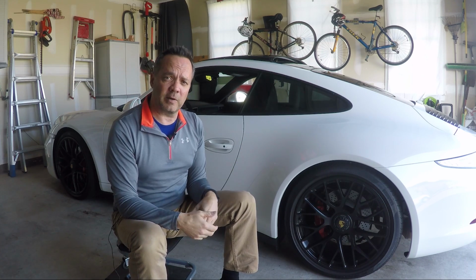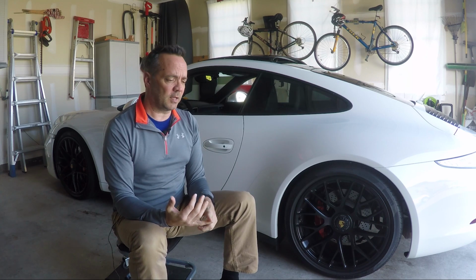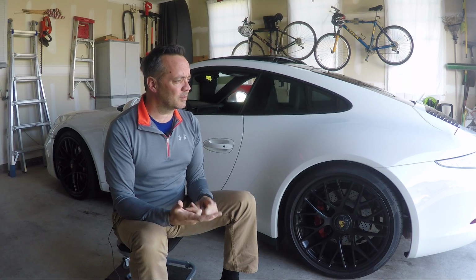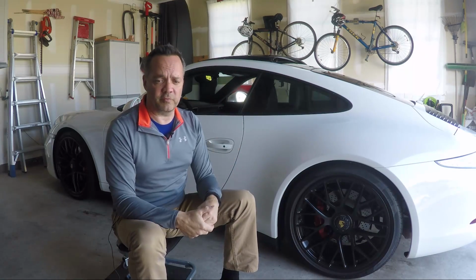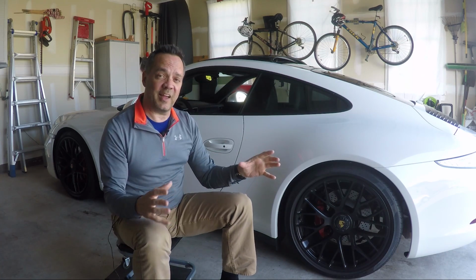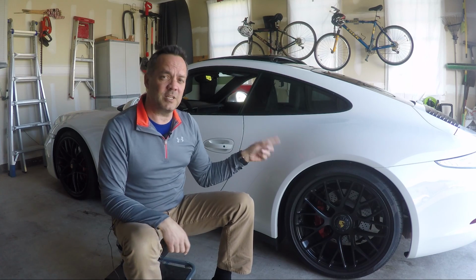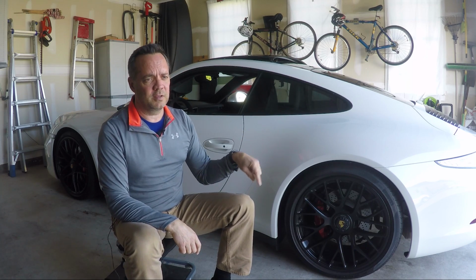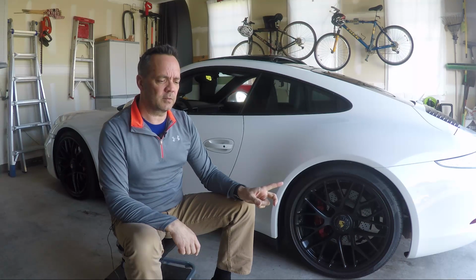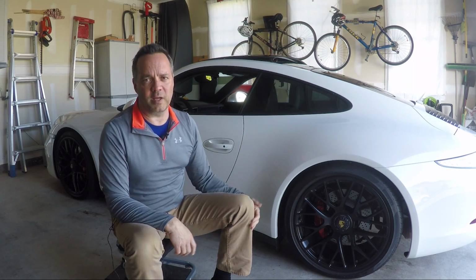If they have to replace the part, my understanding is each active dynamic mount is roughly about $1,300 US. So $2,600 for the pair of them. That sounds like a lot, but the good thing is I wouldn't be paying that. This car is a CPO car. I believe the CPO warranty for things like that runs through 2020 or 2021. So I'll be covered either way.